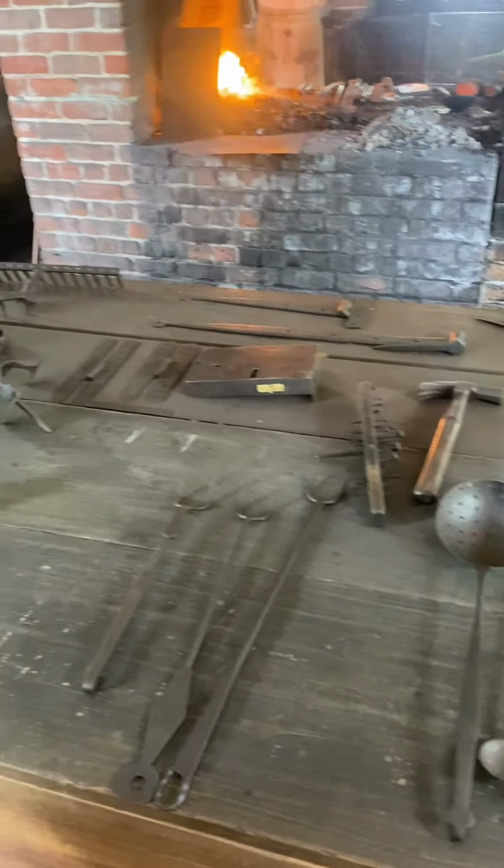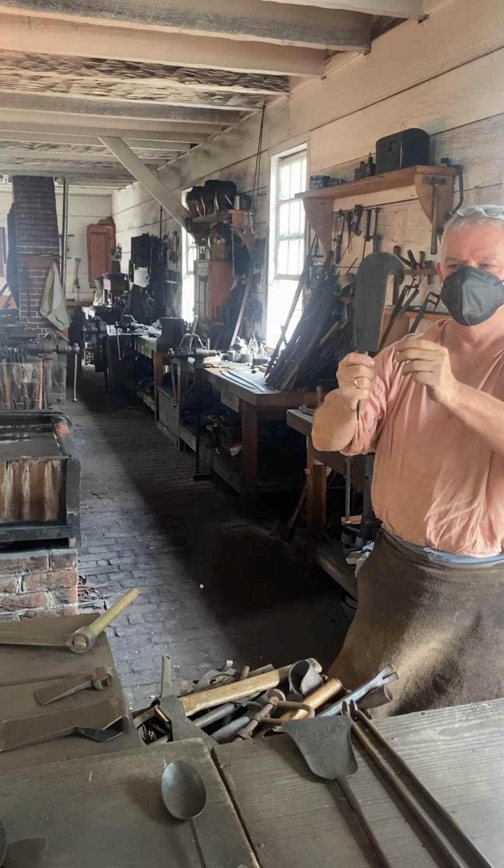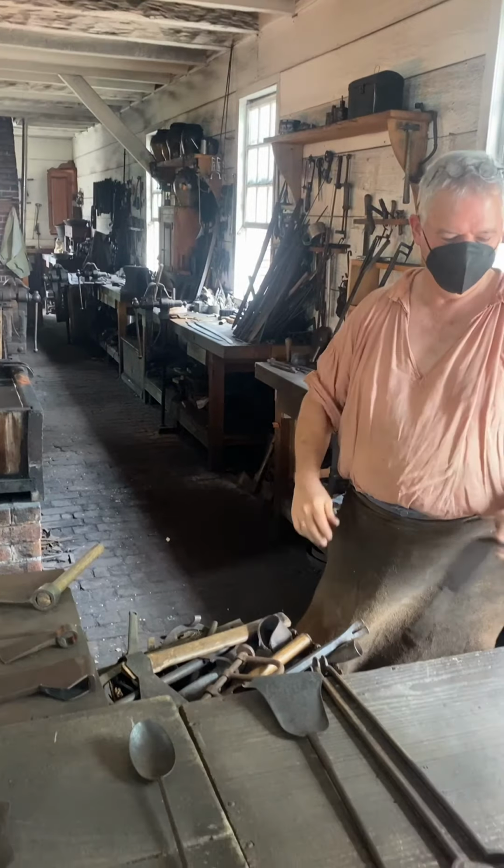Like this one, called a fascine knife. So right now he's welding steel on one edge so that it can be made sharp. You can harden it so it stays sharp.